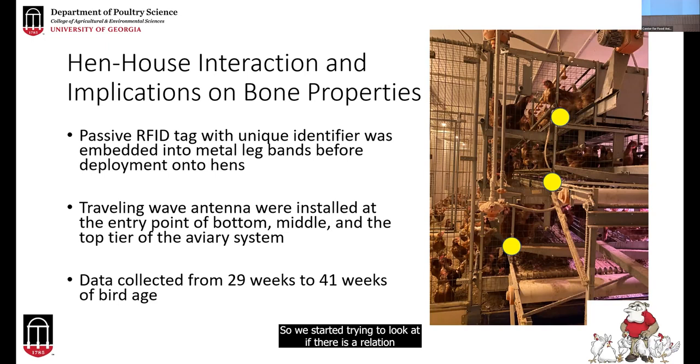So we started trying to look at if there is a relation between how the hens were using that aviary system and the fractures. To do that, we used some RFID tags to track the birds and their movement in the aviary houses. This is the housing system that we used, and the yellow dots represent where we had the RFID antennas. That means we had the RFID antennas at the entrance of each level: the bottom, middle, and the top. And in this housing system, the nest boxes were on the top tier.